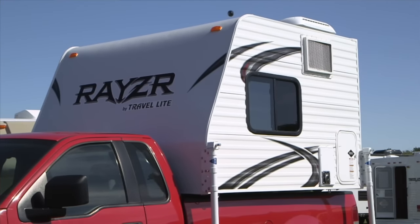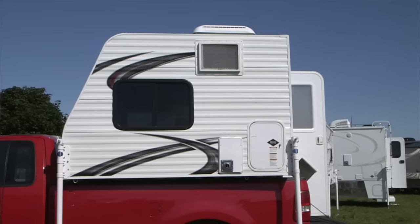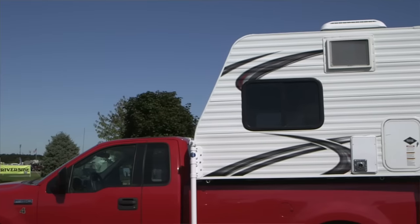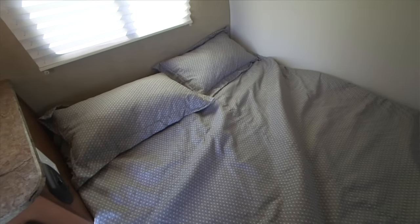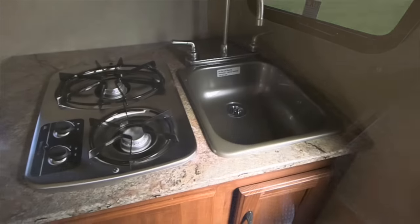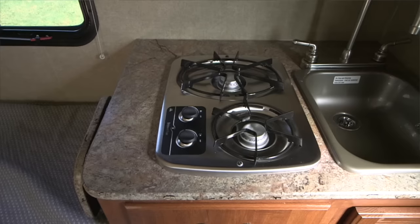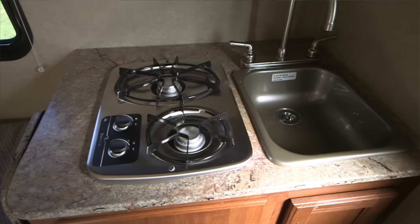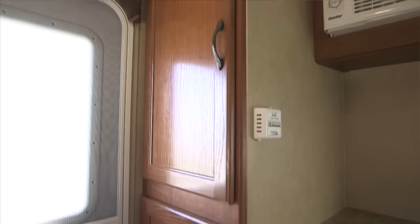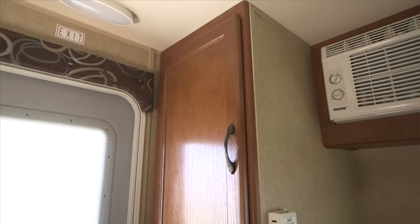It's called the Razor, and all the floor plans in the Razor line do not have a cab over, and there's different levels of amenities. This one here is called the FB for front bed. And the front bed model comes with a full mattress that goes from side to side. It sleeps two adults completely comfortably. It also has a two-burner stovetop, single-bowl sink, freshwater tank, SureFlow water pump. You can see right here is your furnace exhaust. You have a furnace, propane. Everything you need for a camping experience, just in a super light, very affordable price point.